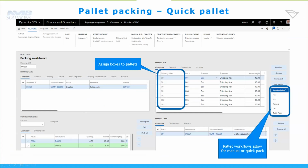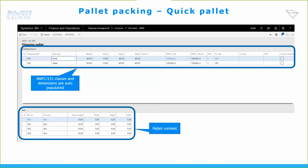So we are going to look into this shipping pallet option, and under the shipping pallet button, we have additional functionality, which is we can add to an existing pallet or create a new one. We can remove it, list it, or quick pallet. So those are the workflows around the LTL process, and we are just going to look into a couple of those.